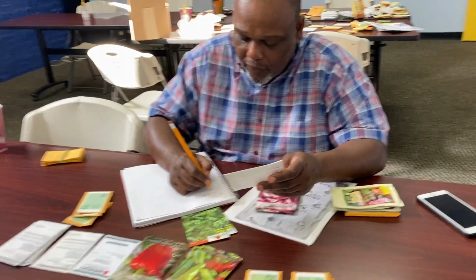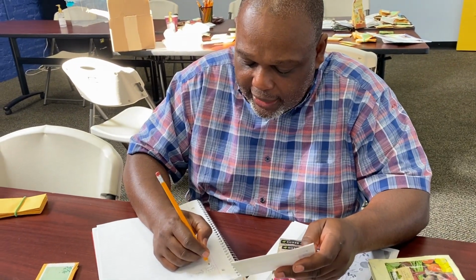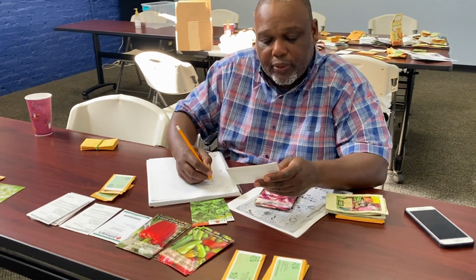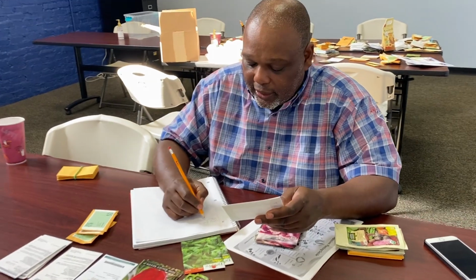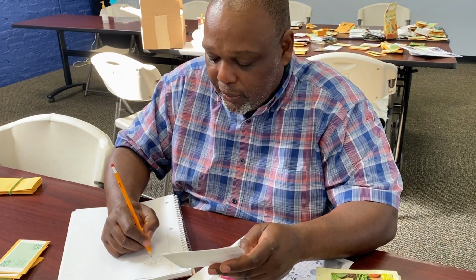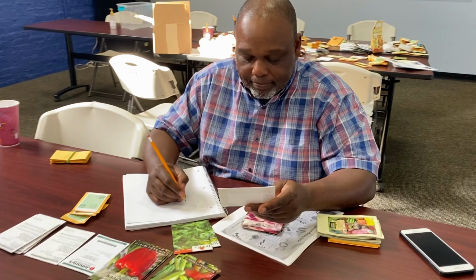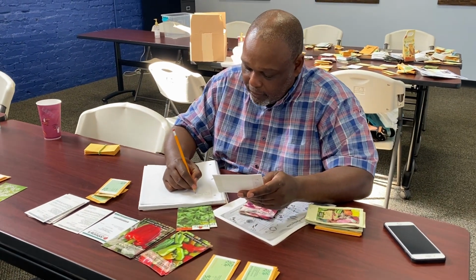So what are you doing now, Mr. Craft? Writing all of the seeds that we're gonna plant down so I can go into the computer and update our inventory list that these are no longer there. So you always want to keep track of what you have and where you plant it. On the computer we have a diagram of the layout of the garden. So I'll input these into that and make sure we subtract them from our seed catalog. Awesome. Hard working over here.